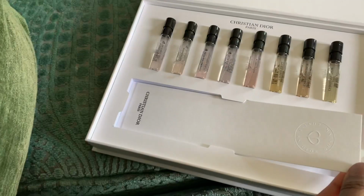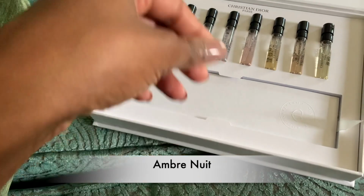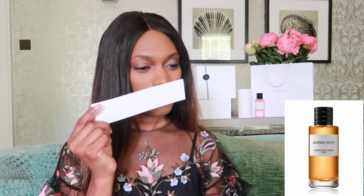So next, I have Amber Nuit here that I'm going to try. Now let's give this one a go. Did I get it? Oh, there we are. Just about missed that one. Ooh, wow. Okay. So the first thing, I'm receiving a very strong oriental note, a very rich rose that to me is not so sweet.